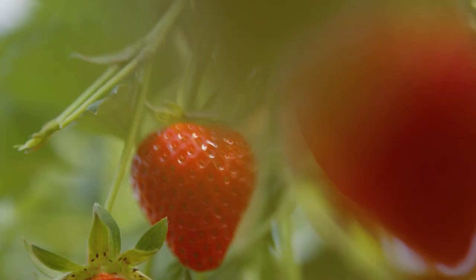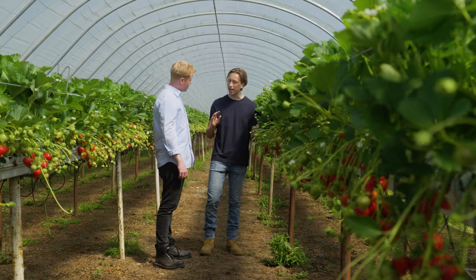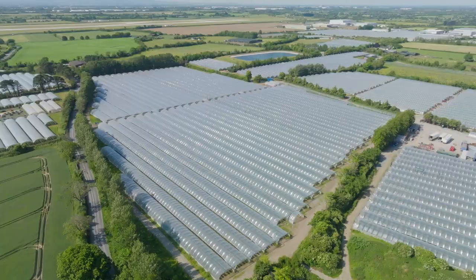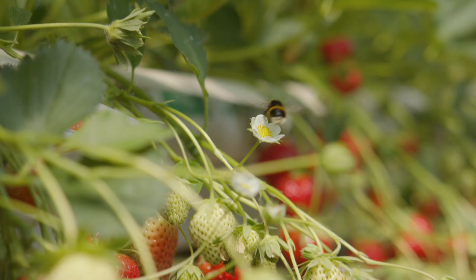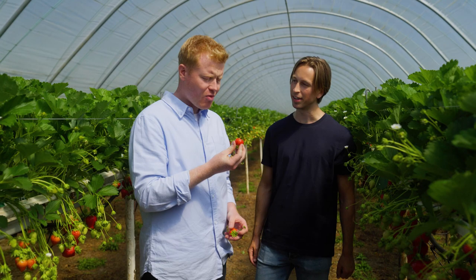We look at the deep red colour and size, then we package and send them straight to M&S, and that guarantees quality and freshness every time. So how do you keep these crops so healthy? We encourage a natural ecosystem in our glasshouses, and we use bees on the farm to pollinate all the fruit. Not bad, right? It's like summer, they're so sweet.